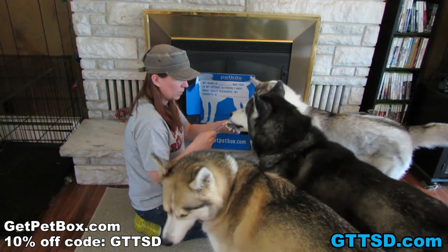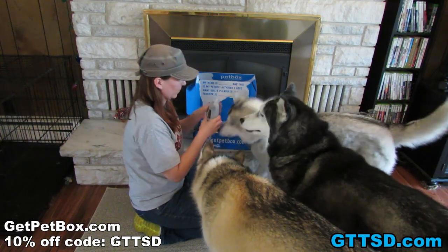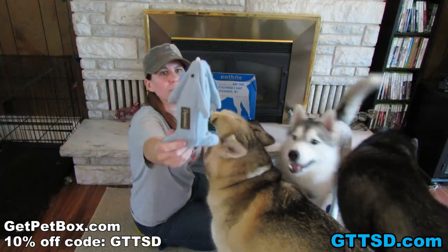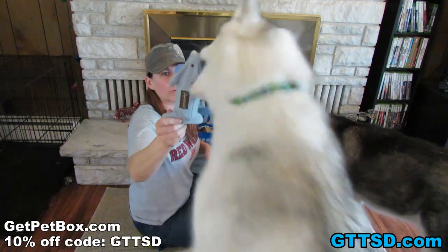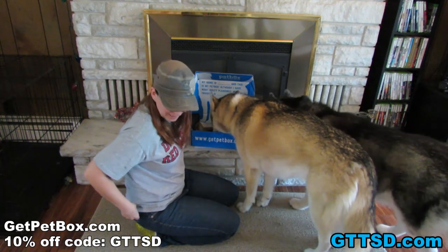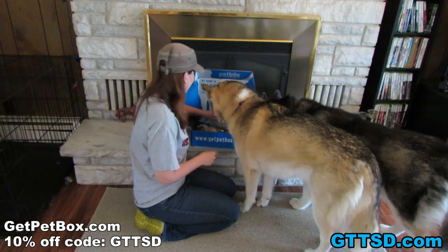Wagon Wool Dolphin with reloadable water bottle. Oh, it's a water bottle toy. Here, let me show him. It's a Wagon Wool Dolphin toy. Okay, fine, you can have it. Memphis is taking that. Apparently she likes that.